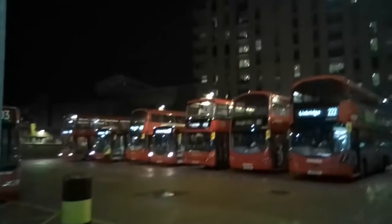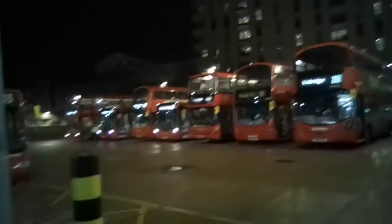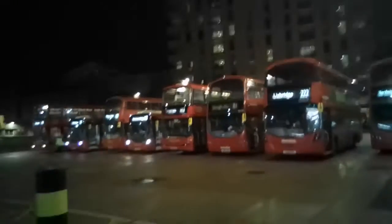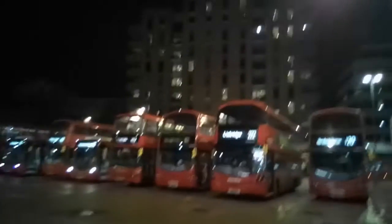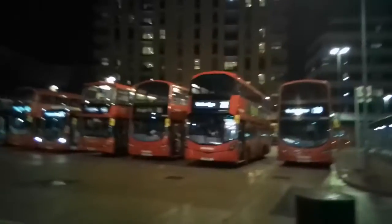Personally, I like them. I find the old buses a bit annoying. Scania Omnicity is okay, but Gemini 3 is probably my favourite.